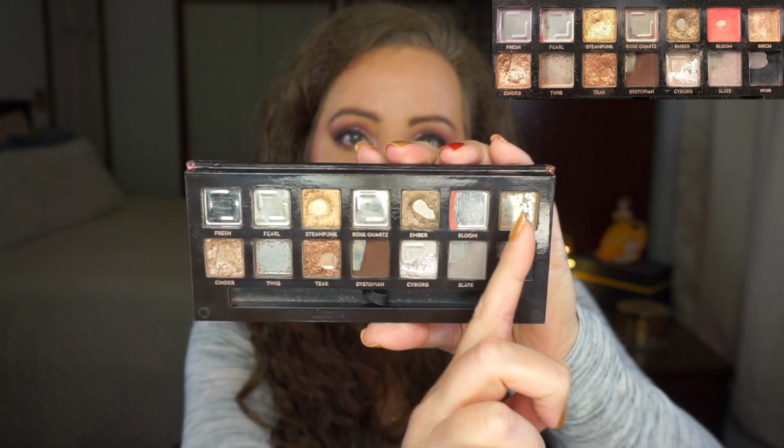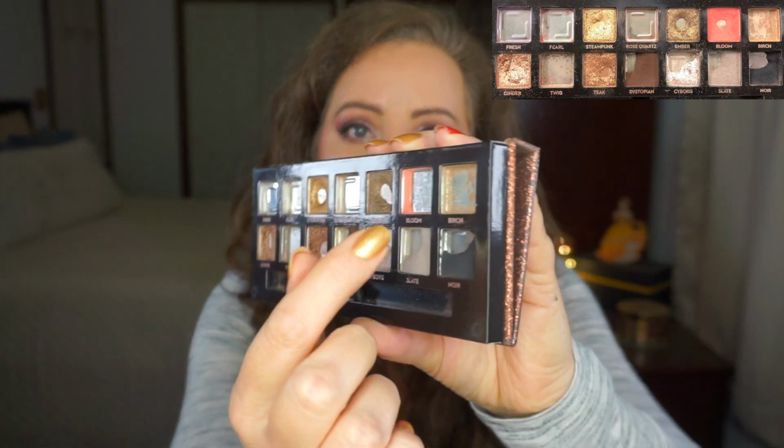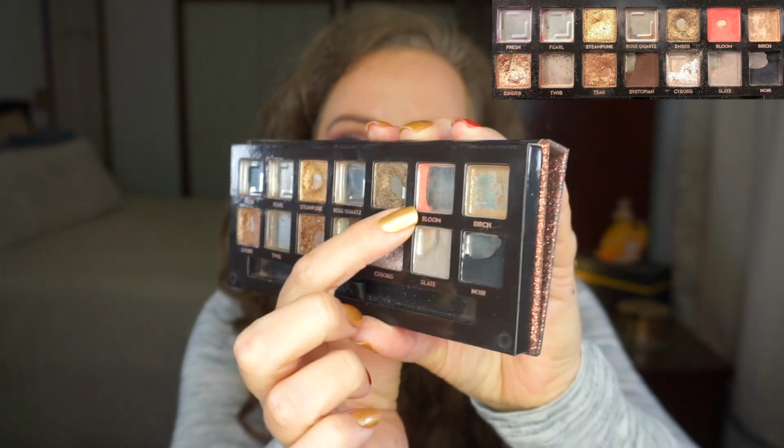I'm going to try and clear out this half of Ember, and I think it can be done. Bloom has just got to go. There is so little there. I can probably have this done before this video goes live. I'm filming a few days early, but yeah, that one's not going to be a problem. And that will be my 6th empty pan in here, which would be nice.